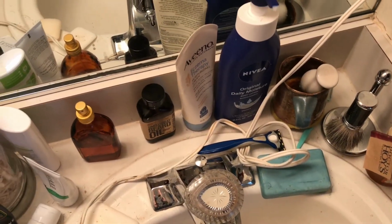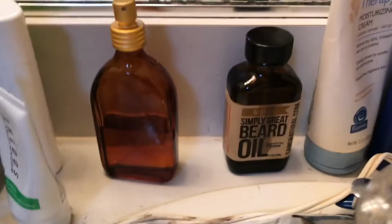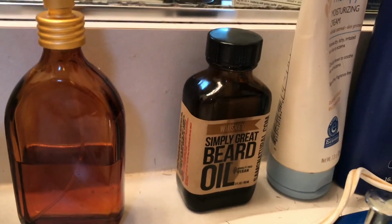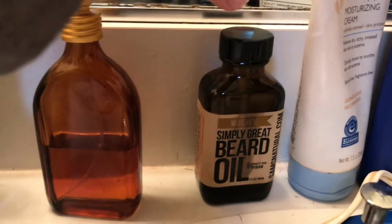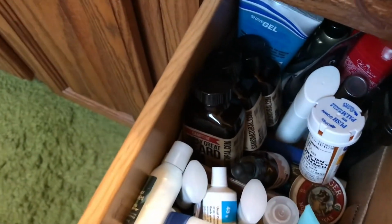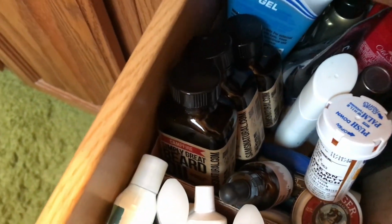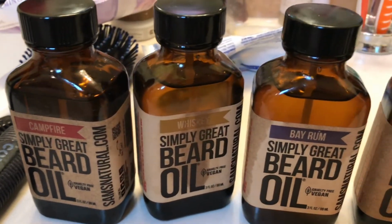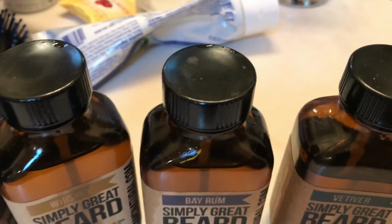Not sure how much this would help anyone else. So these Simply Great beard oils, they have a stick dropper top. So they don't actually have the little pinchers on top, which makes them flat. Here's what they look like when I go to my drawer that I reorganized in a previous video. You can't really quite tell what's what. Now I have 4 bottles. Let me pull them out. Right, so when you stare at them from above, they're all the same brown bottles, black tops.